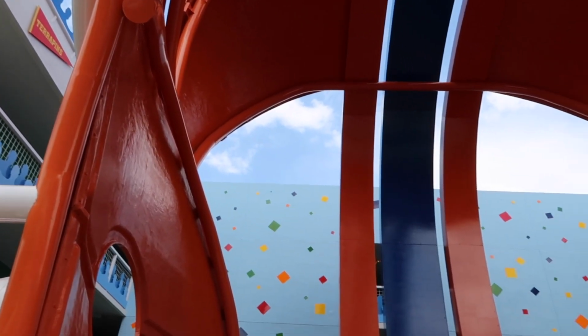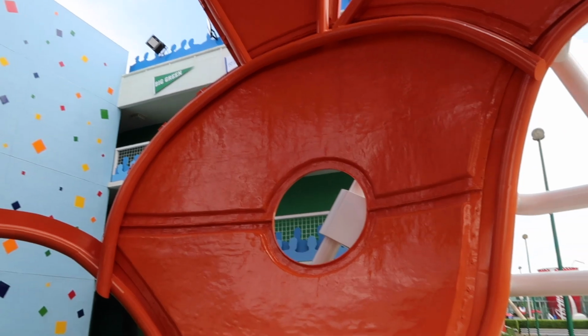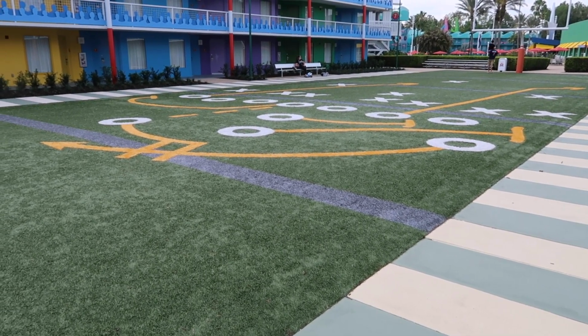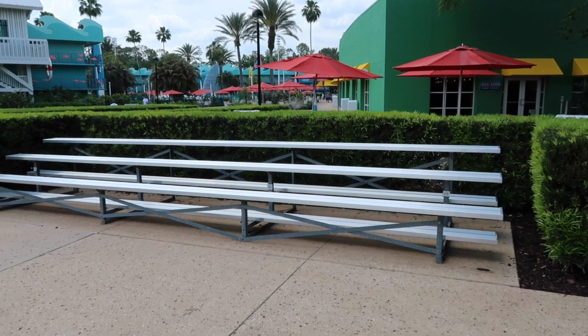So we're inside one of the football helmets right now. I don't know if you guys can actually hear the music they're playing, but it's very sports themed music too, which is awesome. And then over here they have the X's and O's on the field, so you can actually see the play drawn up. And then right outside the end zone too, they have bleachers where you can sit. So again, the theming here is amazing.